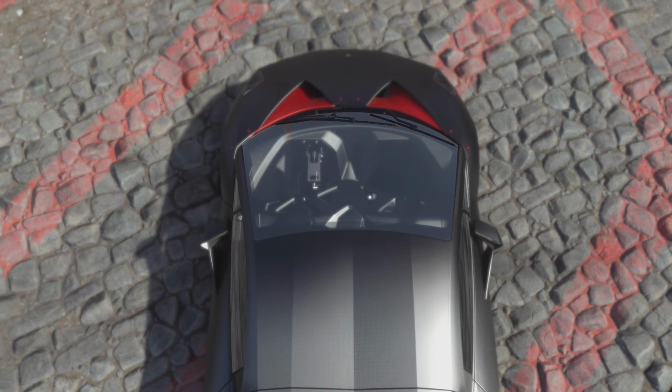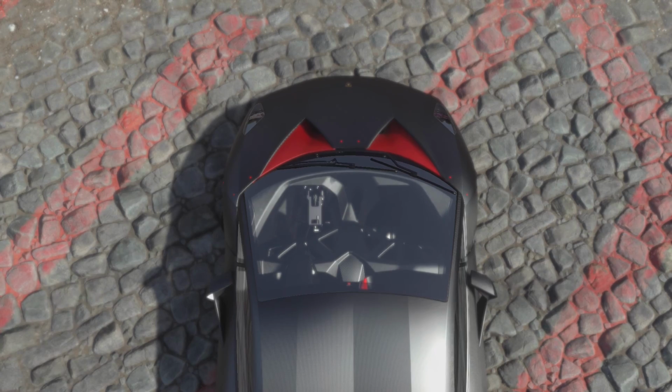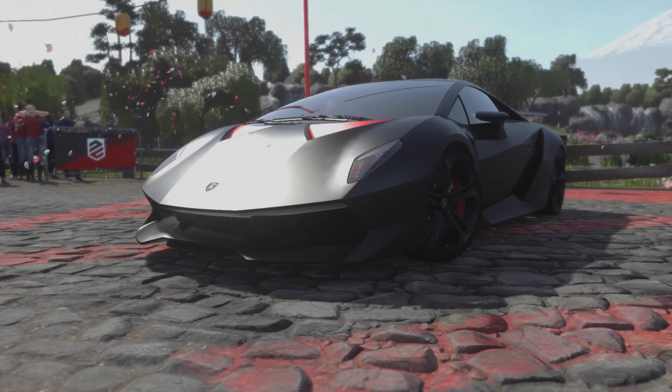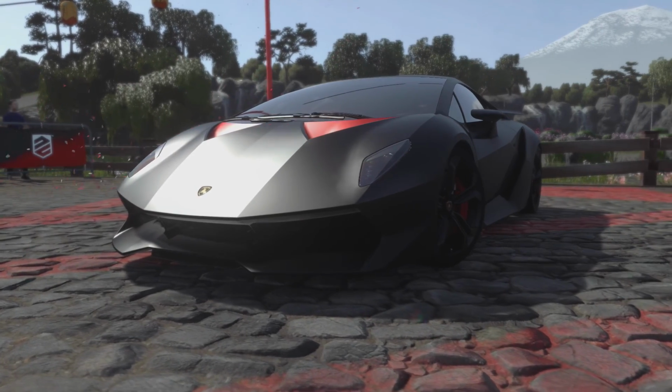So there you are. Lamborghini Sesto Elemento is the better Lambo in this picture. So if you've been driving the Veneno online, why get a Sesto? Drive the Sesto. Much lighter, much easier, better wins.